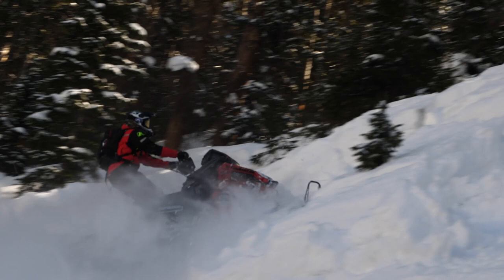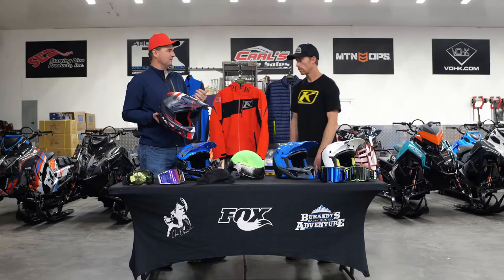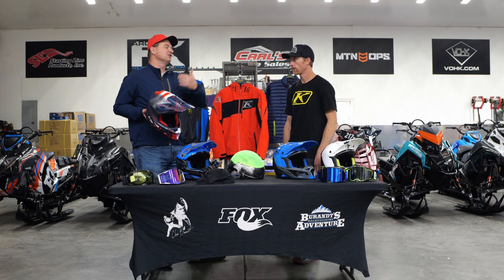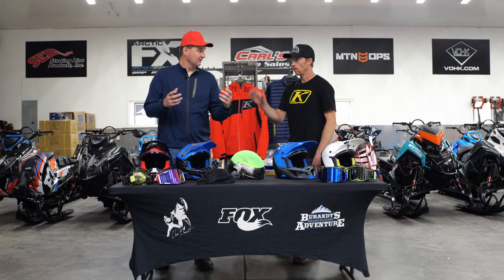There's other things. There's ventilation. This helmet's ventilated fairly well compared to most helmets. For a snow helmet, some people don't want a ton of ventilation. So that's me. So it's got enough to kind of keep you cool when you need it to, but it's not so much that you're going to freeze your ears off going down the trail if you have to. The F3 also has the feature, and I think that's what you're picking up there.